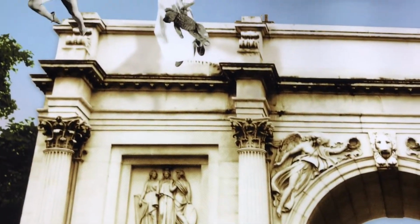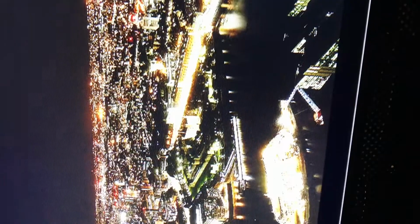We are at the Shard. Beautiful things at entry. The Shard, or Shard of Glass, is a 95-story building, but today initially we are going to level 68.